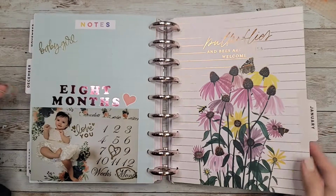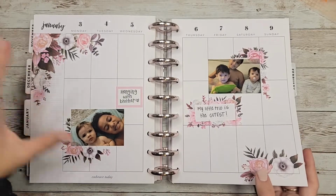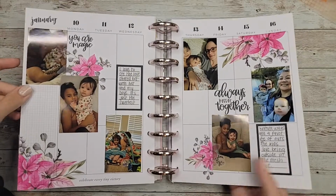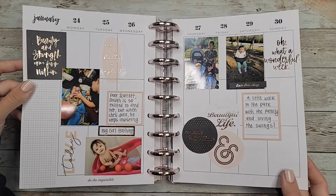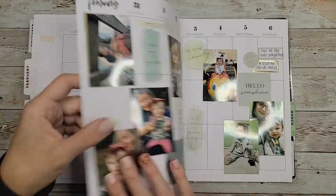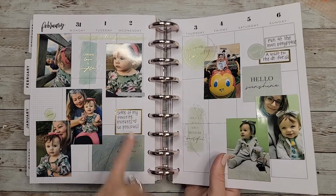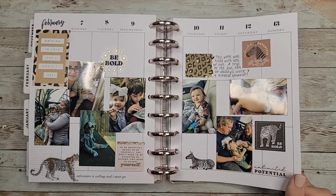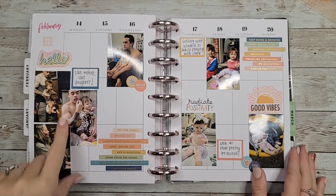We're at 8 months into January. See, this one didn't have many pictures that week, but still cute. Nine months. Some of my favorite pictures. Oh, I said it right there. And then we went to the zoo. She had a nice blowout. Eating just like her daddy. Love it.